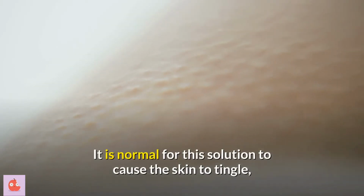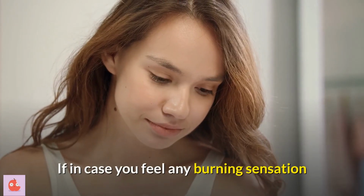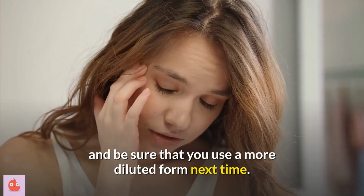It is normal for this solution to cause the skin to tingle, which shows that it is functioning effectively. If you feel any burning sensation, the solution should be washed off, and be sure that you use a more diluted form next time.